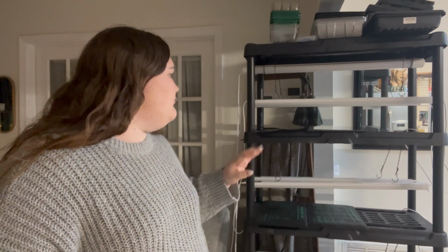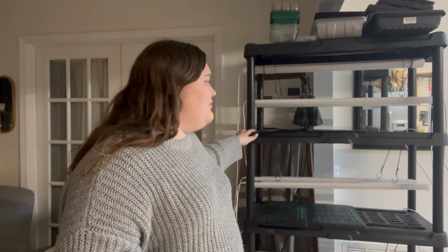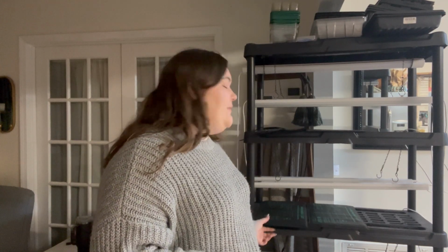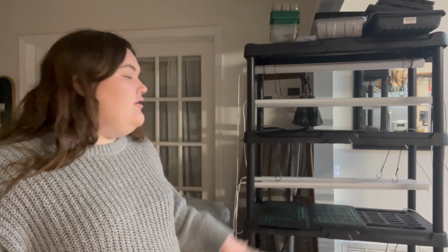I will say that this shelf, I'm not sure how much it cost me. This is a black put together shelf from Tractor Supply. It was $30, $45 or $50, one of those numbers. And then the heat mat, this was my first one that I got 2 years ago. And then I bought a pack of 4 off of Amazon, and that's enough heat because I just keep the heat on to germinate.